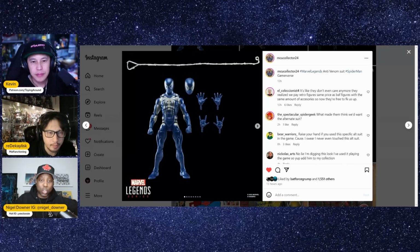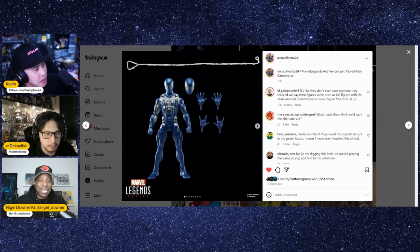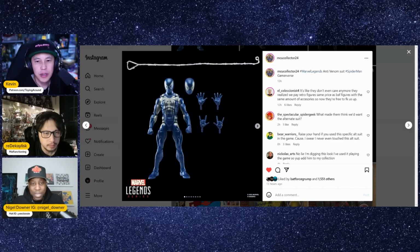This figure has so many muscular features. Look at those thighs. Spider-Man does not skip a leg day. Definition there. Yeah.